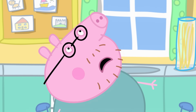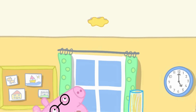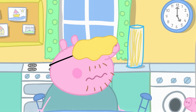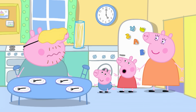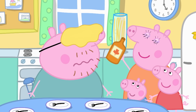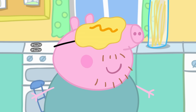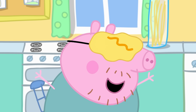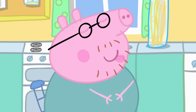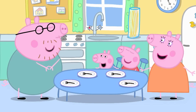What are they doing? It worked! Now Daddy Pig has his pancake. Daddy! Daddy has a pancake on his head. Syrup on your pancake, Daddy Pig. Yes, please. One, two, three. Hoopla! Delicious. Silly Daddy.